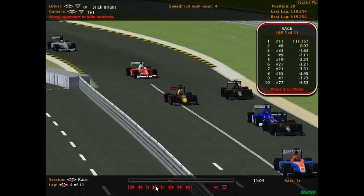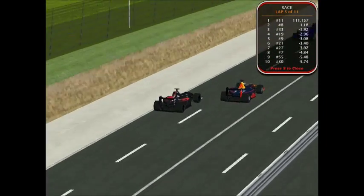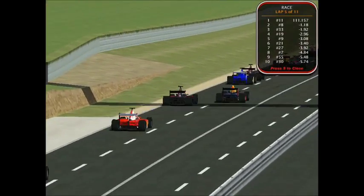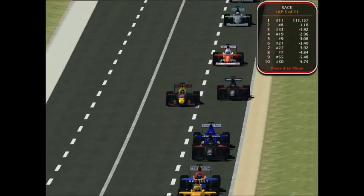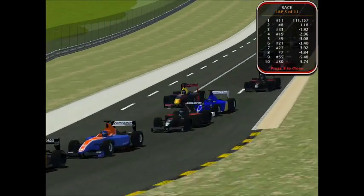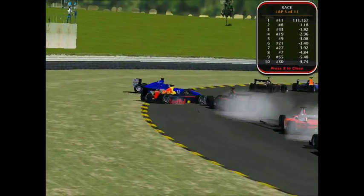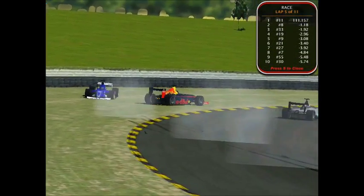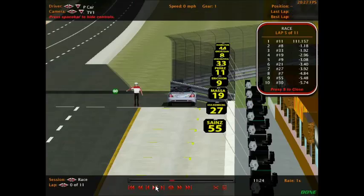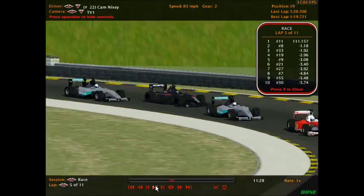Battle for position here. Eli Bright trying to move around Cam Nixie in the 22. These drivers have never won in the Formula E. Whoa, he dives it way in. Well, oh, contact. And that should bring out the caution, and it does. Dustin Joshua's car's hopping. That's all right.